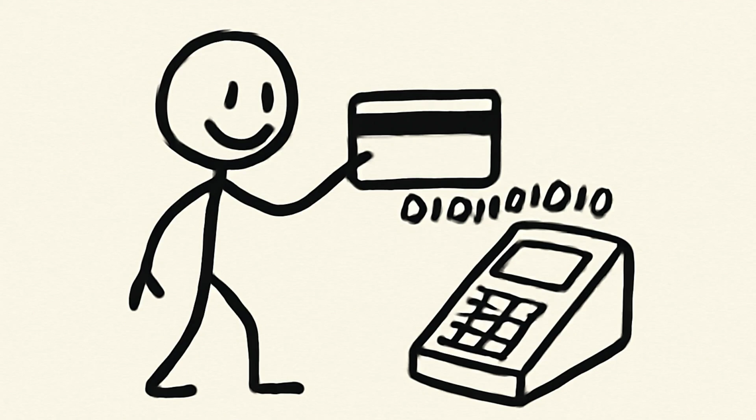Understanding the magnetic stripe. The magnetic stripe on a credit card holds essential data for transactions. It's a thin layer of magnetic material that encodes binary information, enabling the card to communicate with card readers.